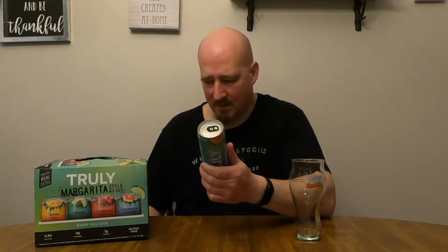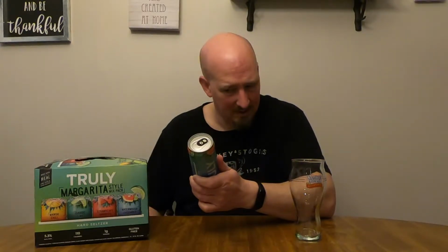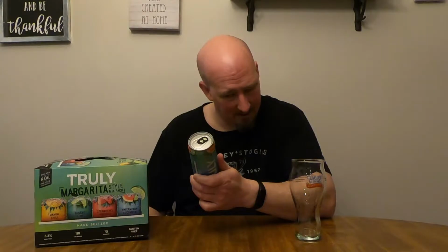So anyway, watermelon cucumber. Now, 3 grams of carbs. Okay, so that's a little different. Now, this does contain 2% juice. So there is some actual juice in it. Filtered water, alcohol. So it's basically just grain alcohol tossed in there. Natural flavors, lime juice concentrate, contains less than 2% of watermelon juice concentrate, cucumber juice concentrate.